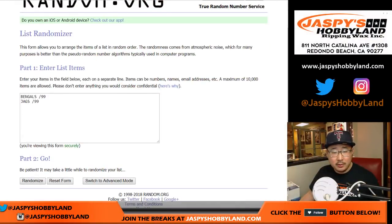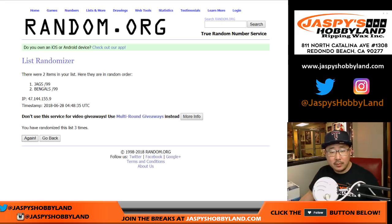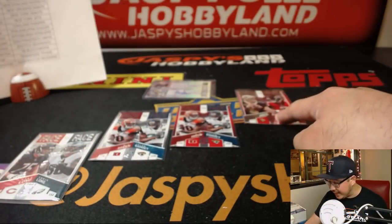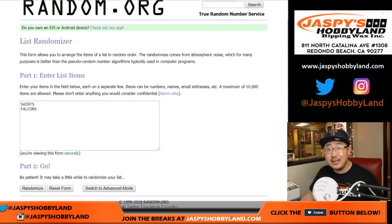Seven times. One, two, three, four, five, six, and seventh and final time. After seven times, Jaguars get the out of 99 as well. So the Jaguars get both. So that's the out of 299 face-to-face. That's the out of 99, and there's the two quarterbacks right there out of 99.